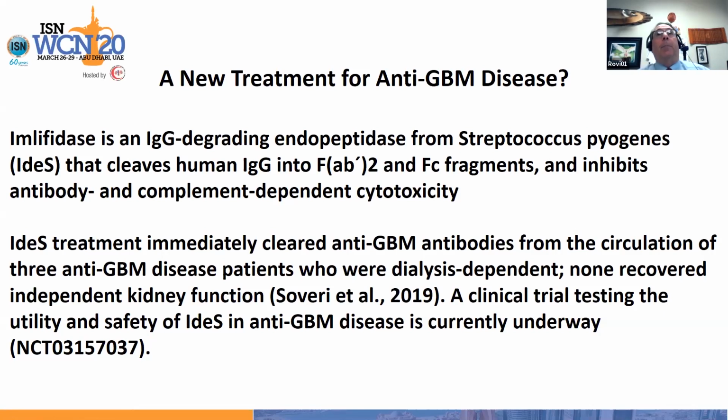So it was postulated that treating patients with anti-GBM disease with this peptidase could very quickly destroy the anti-GBM antibodies and allow them to be cleared, thus immediately relieving the pathogenic antibody effect on the kidneys and the lungs. And it turns out this was a preliminary study, very preliminary. But this treatment was given to 3 patients with anti-GBM disease. Now, they were dialysis dependent, and none of them recovered independent kidney function. Probably they weren't going to recover independent kidney function anyway, being dialysis dependent.